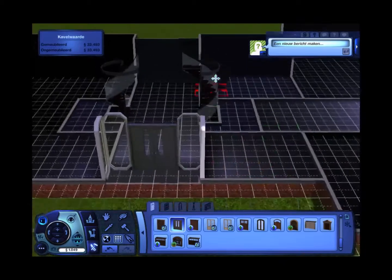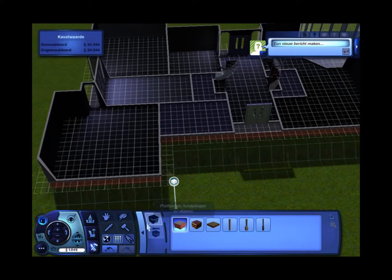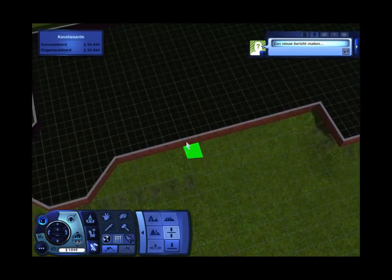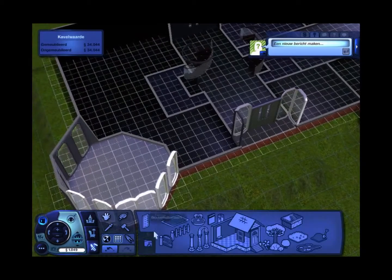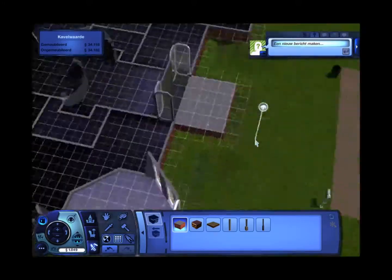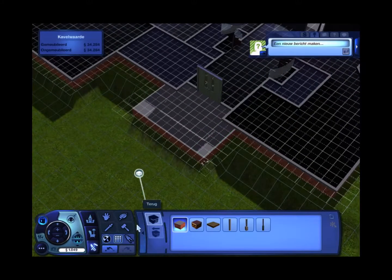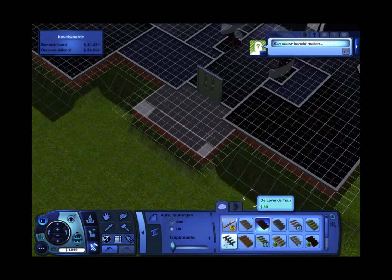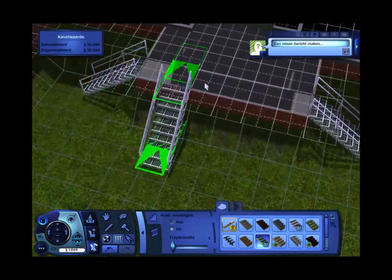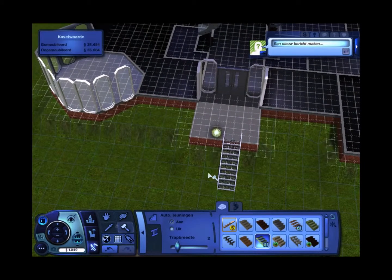Putting in a front door. And now I think we're gonna put in the back porch of the house, because you kind of need somewhere to enter the house and exit the house. So that's what we're doing now. And then, of course, you need a staircase, kind of, to lead out to.